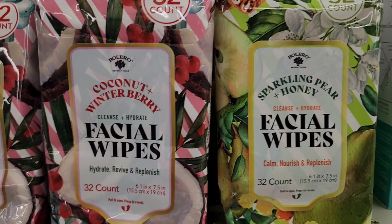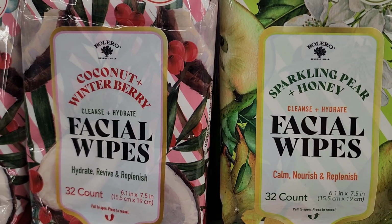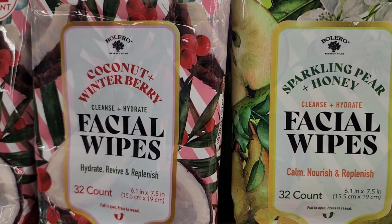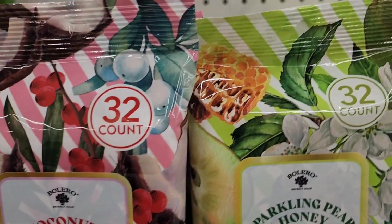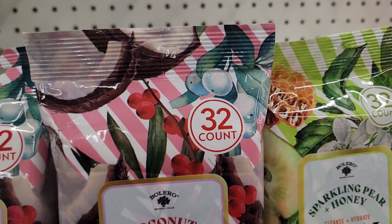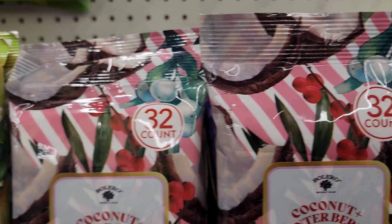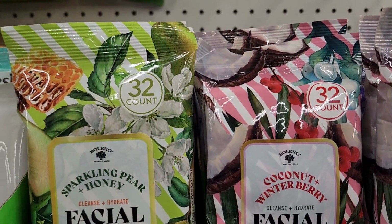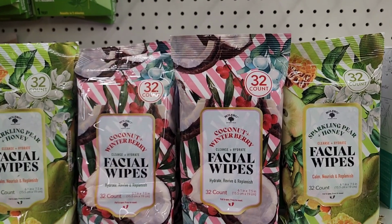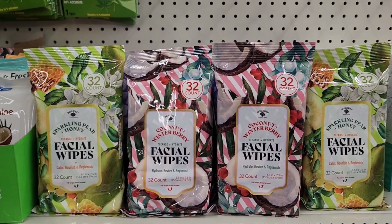They also have the Sparkling Pear and Honey facial wipes, calm, nourish and replenish, 32 count, and that's by Bolero. And they also have the Coconut Winterberry facial wipes, hydrate, revive and replenish, 32 count. Look at the packaging on those. The packaging on those is absolutely beautiful. Just loving the packaging on them.